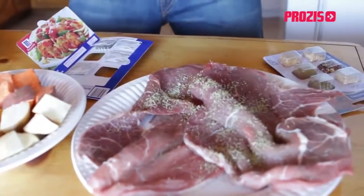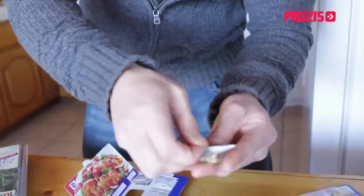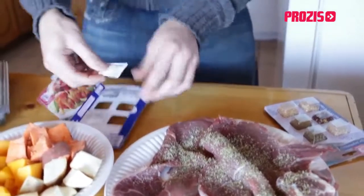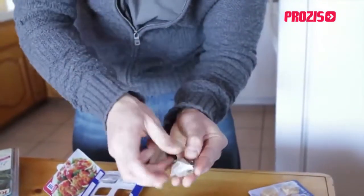Meats I like to think of as quite a personal touch, so whatever spices, whatever herbs you like. This is some oregano. I'm going to mix everything up, and finally let's put some thyme leaves on.